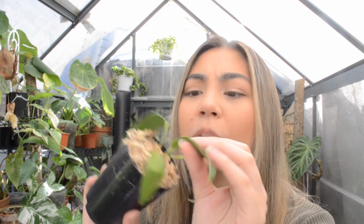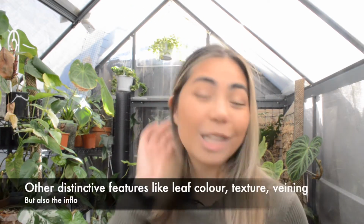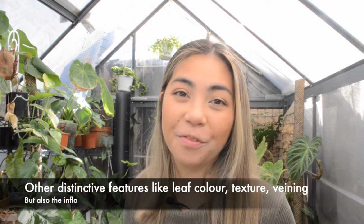So some of them are going to be a lot more rounded. That one there is some kind of round, and this one here is more like the Freddy, that it's not very round at the top. It's more like a V shape. That's one way I've been trying to figure out all of the differences and all the characteristics between all these pendant anthuriums. But that is not all.